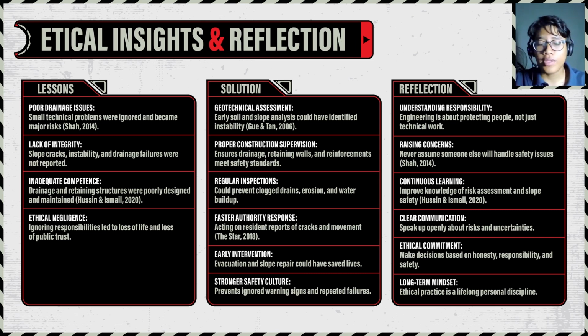To overcome these issues, there are several solutions that could have been taken. Firstly, the geotechnical assessment. And secondly is the proper construction supervision. And thirdly is regular inspection. And then faster intervention. And lastly is a stronger safety culture.